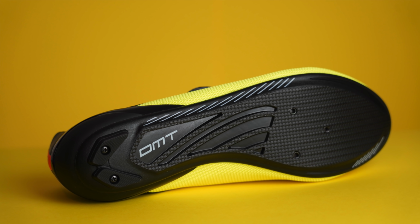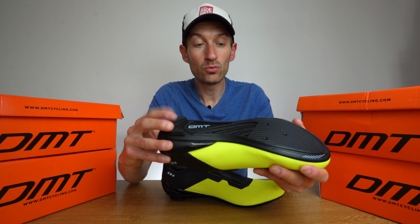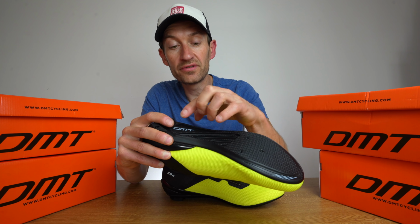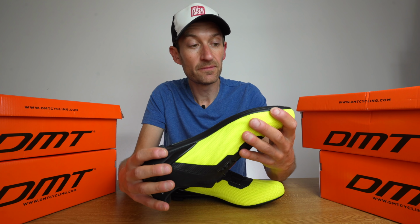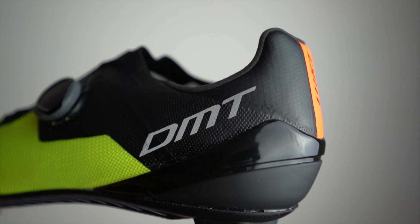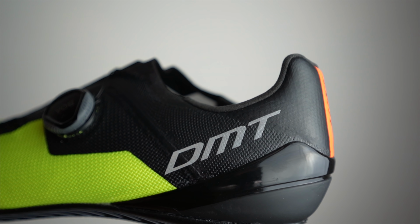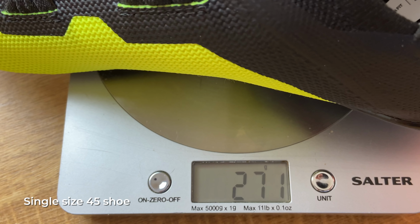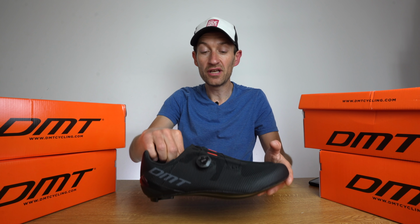Turning it over, we have a nylon composite sole with a replaceable heel bumper when you're walking and 3 holes for your cleats there, and quite a smart design on the midsection of the heel there for a bit of extra stiffness and rigidity. You also have some reflective details on the logo, which is a nice touch when you're riding late in the evening or early in the morning. On the scales, a size 45 weighs 271 grams.